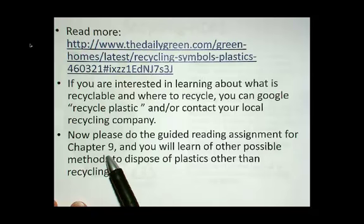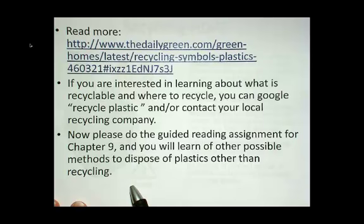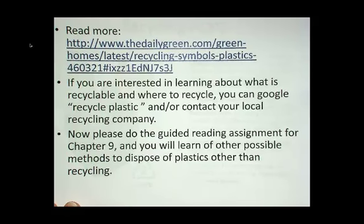And when you do this guided reading assignment and you read these articles and in your book, you'll learn of other possible methods to dispose of plastics other than recycling. So there's throwing in the trash, there's recycling, and there's a couple other things that you're going to have to read about to learn about the terminology and what those words mean. For example, repurpose, reuse, that sort of a thing.